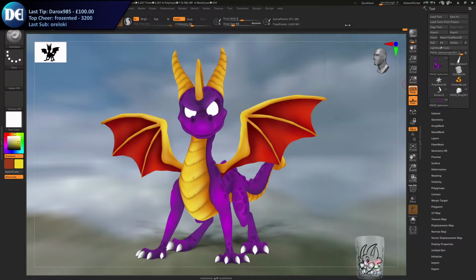Right, as I was going to say about the sculpt. I am sorry, I did do a lot of the sculpt after the stream yesterday. I just really wanted to carry on. And honestly, I'm really glad I did.